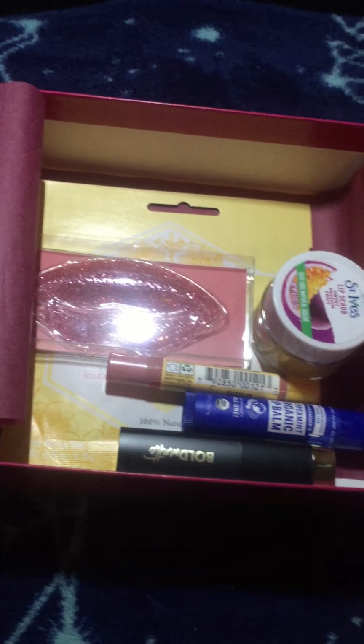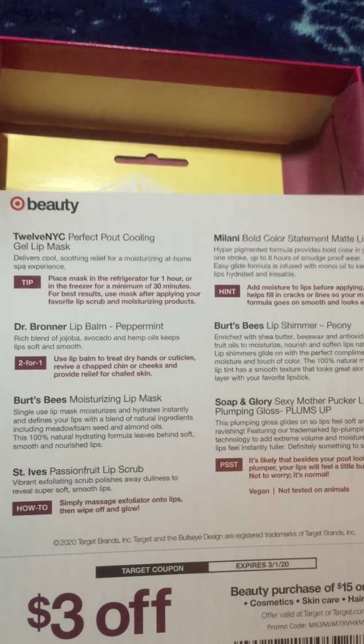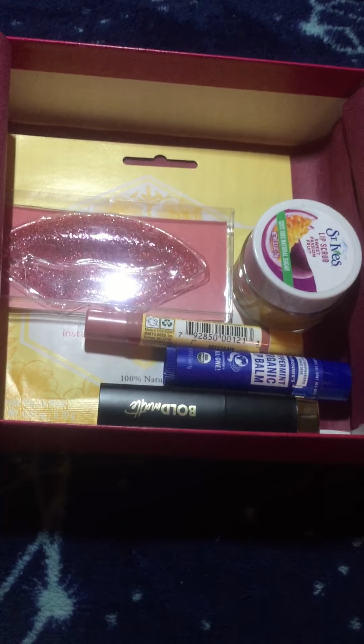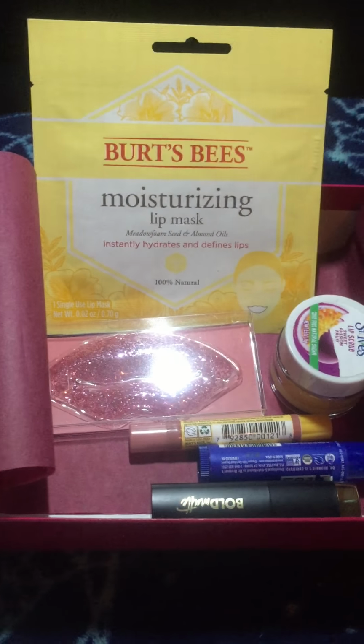Sorry. I have a cold. I get colds a lot. But yeah, I'm just kind of upset. So I do get the BoxyCharm, but I'm about to cancel that. And I might just get these every once in a while. Because I think you get really nice things. And this is actually all full-size products. These are all full-size. Well, except for this. I don't think that is. So that's it for this one.